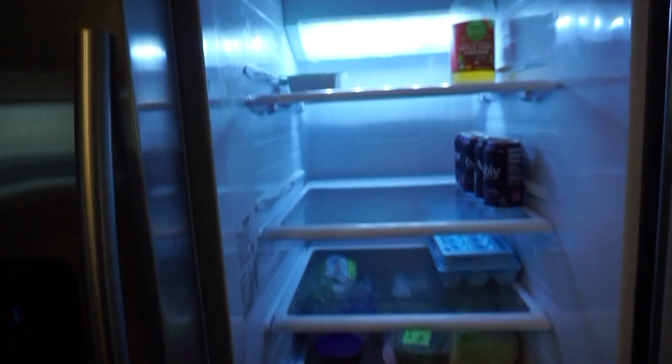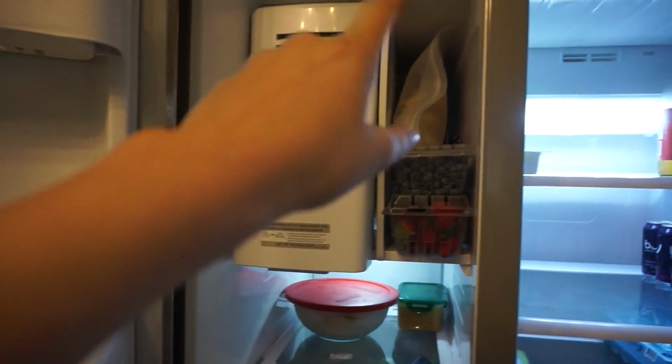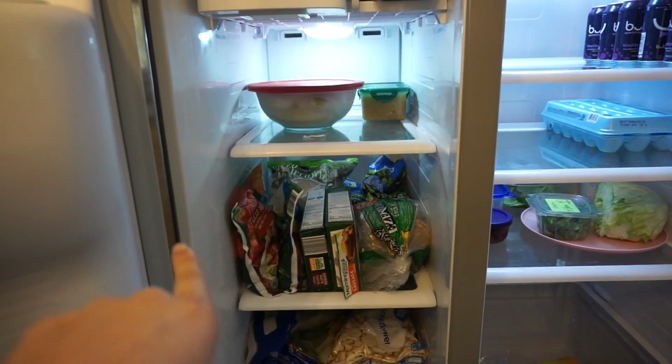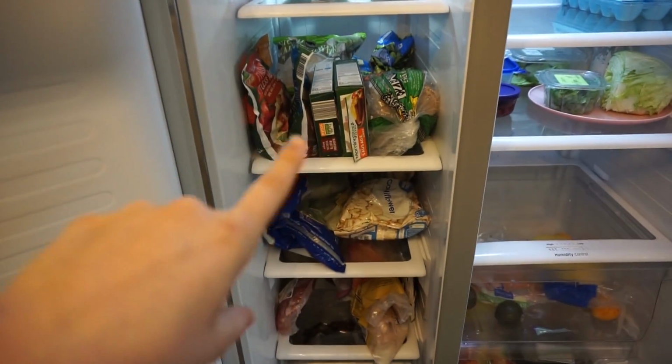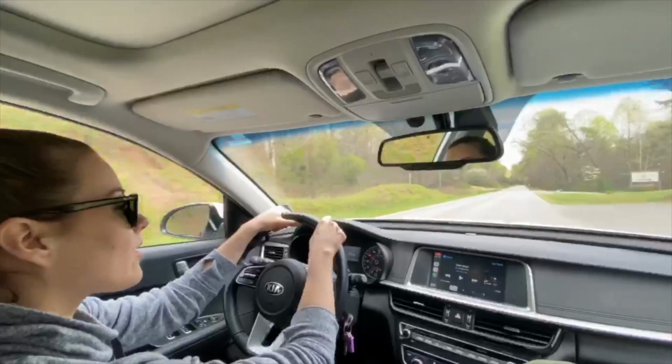So we're gonna fill up and get some more veggies. Our freezer is full. We got all kinds of fruits, bananas, some leftover soup, all of our fake meat alternative stuff, and then lots and lots of vegetables. All kinds of fruits and vegetables.